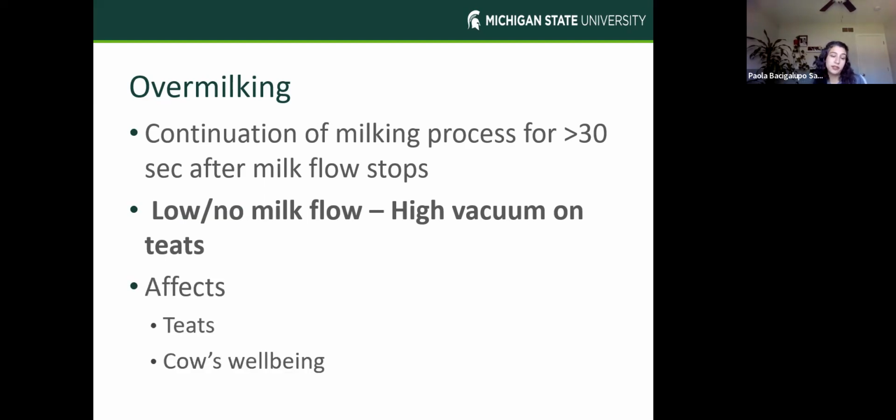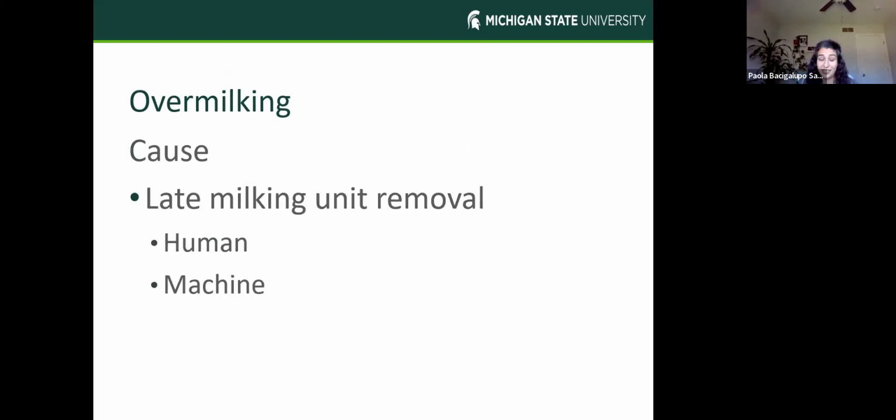Overmilking affects the teat's health and the cow's well-being. We'll see a little bit more about the teats, but it's a very uncomfortable experience for the cow. And it also affects parlor efficiency, something that we're going to be discussing at the end of the presentation.